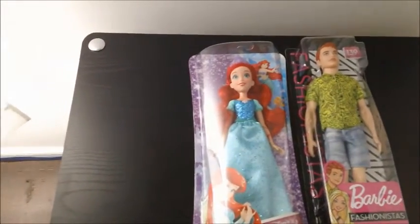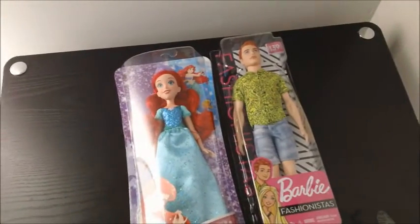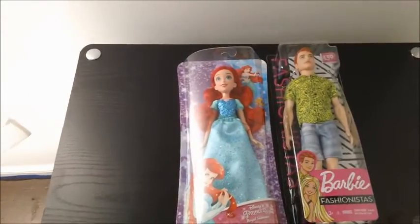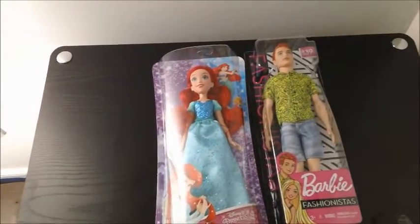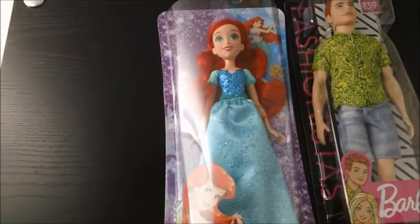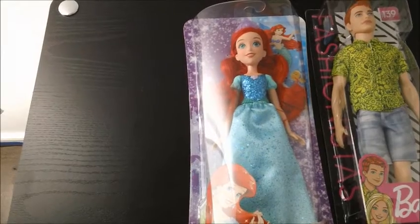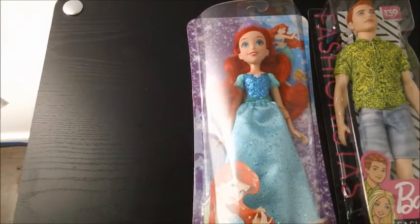Alright, you guys. This is what happens: I should make a part two for Katelyn's parents. And look what I bought from Walmart. This is a Disney princess named Ariel from The Little Mermaid that I just bought.